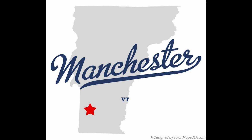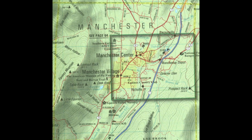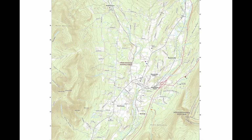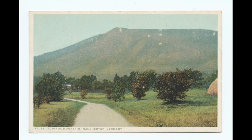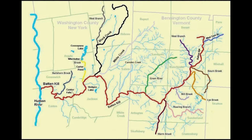Manchester is a town in and one of two shire towns or county seats of Bennington County, Vermont. Manchester Village, an incorporated village, and Manchester Center are settlement centers within the broader town. Manchester is located in north-central Bennington County, lying between the Green Mountains to the east and the Taconic Range to the west. Equinox Mountain, the highest summit in the Taconics with an elevation of 3,850 feet, is in the western part of town. Manchester is drained by the Battenkill River, Lye Brook, Munson Brook, Bromley Brook, and Bourne Brook.